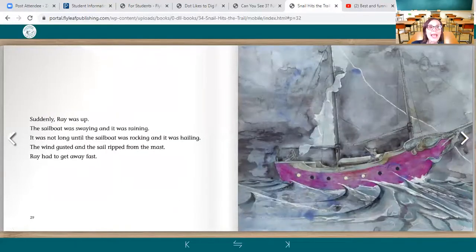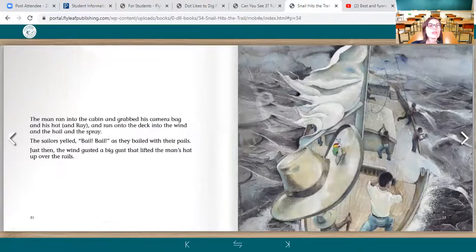Suddenly, Ray was up. The sailboat was swaying and it was raining. It was not long until the sailboat was rocking and it was hailing. The wind gusted and the sail ripped from the mast. Ray had to get away. The man ran into the cabin and grabbed his camera bag and his hat and Ray and ran onto the deck into the wind and the hail and the spray.